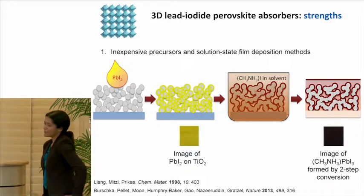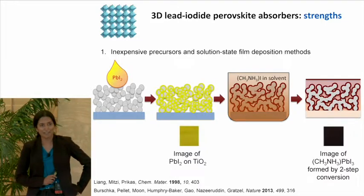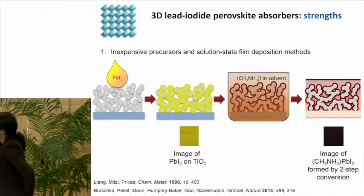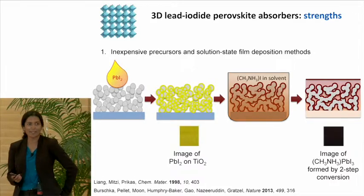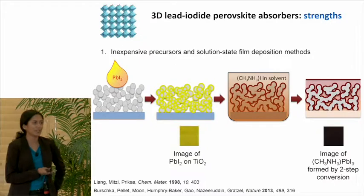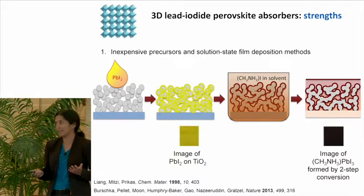So I want to discuss some of the strengths of this material. There are many. I'll just highlight some of the points that I think are worth mentioning. A very important point about perovskite absorbers is that these materials can be formed through solution state methods, which makes everything extremely inexpensive. The precursors are very cheap, and you can use solution state methods like spin coating, drop casting, or vapor conversion methods to make these materials.